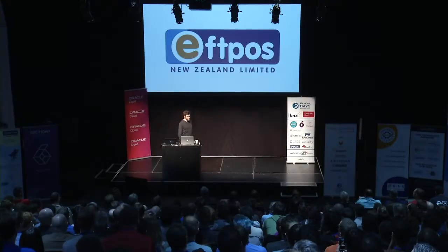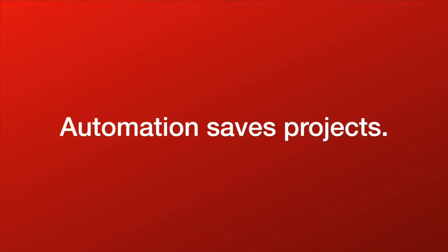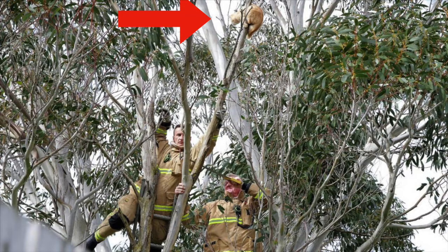But as great as Verifone is, I am actually talking about fire. Specifically, I'm talking about how automation saved a project that I worked on. I'm talking about how that project saves people's lives. Therefore, if we conflate things together, I'm talking about how automation saves lives. So this one's for Francois.